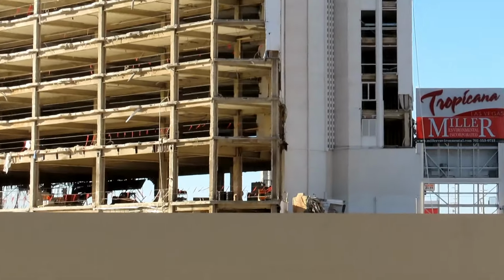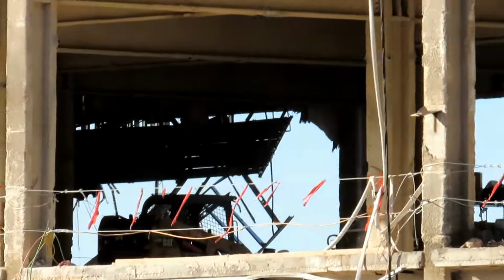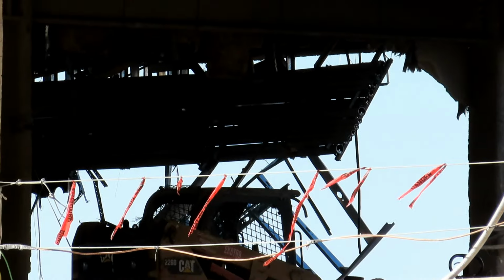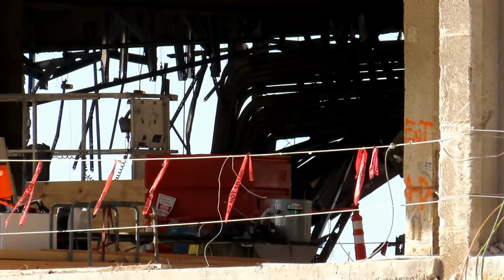Alright, let's look through this bottom level that we can see. You can see how it's all cleaned out, and then there's still something inside that way. I'm assuming that was part of the structure that was in the front by the theater there.